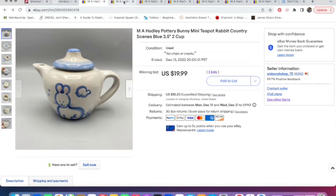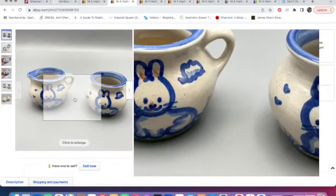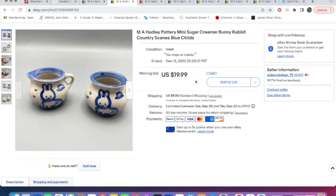Now, the same buyer also bid on the sugar and creamer. So that's a cute little set that she ended up with. Same thing, she was the only bidder on the sugar and creamer. I started those at $19.99. So a nice little $40 sale putting those two together.